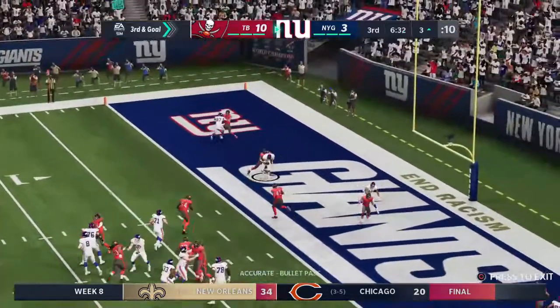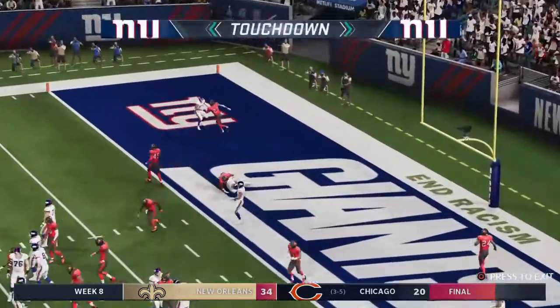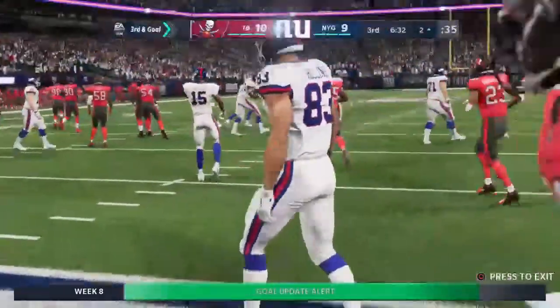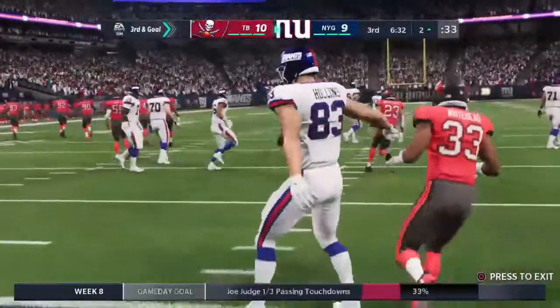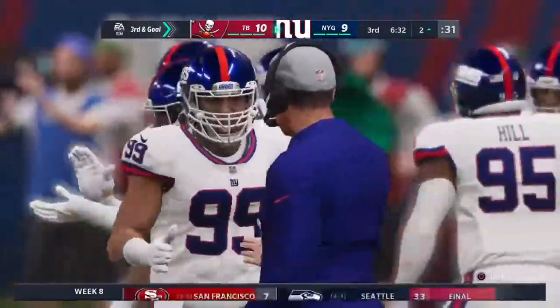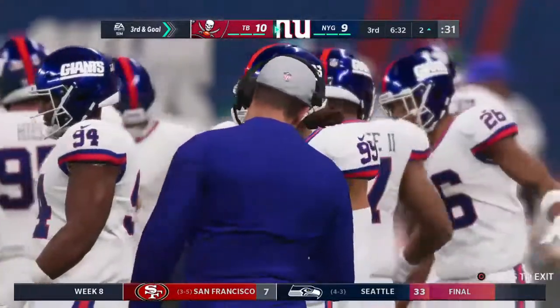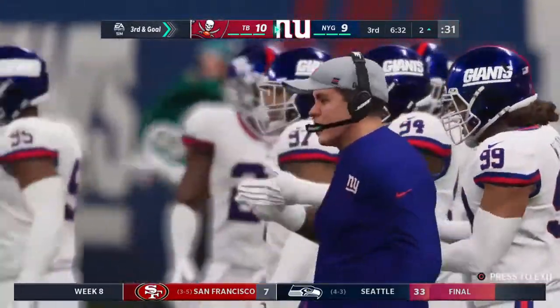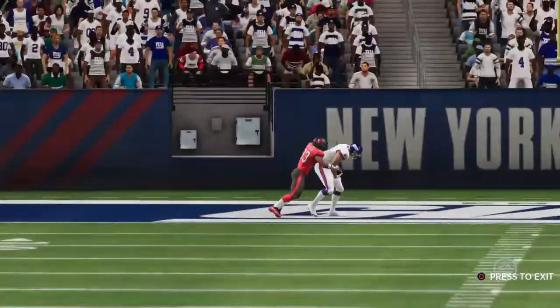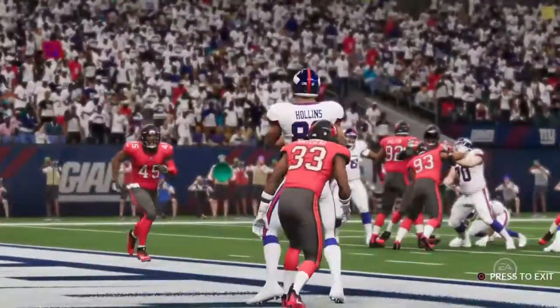Operating from the gun, Jones. And he's got it. Touchdown, Giants. From 3 yards out. And the Giants are an extra point away from tying up this football game. You get down near the goal line, this is where having a sure-handed tight end becomes a luxury. And it pays off big time, especially when the defense sells out against the run. He finds himself open for an easy touchdown.